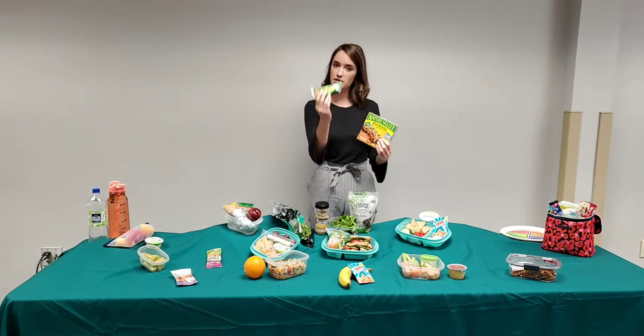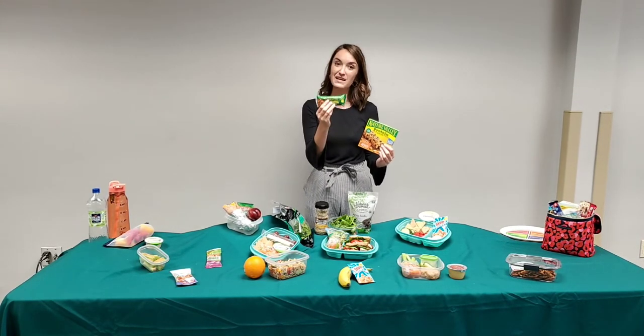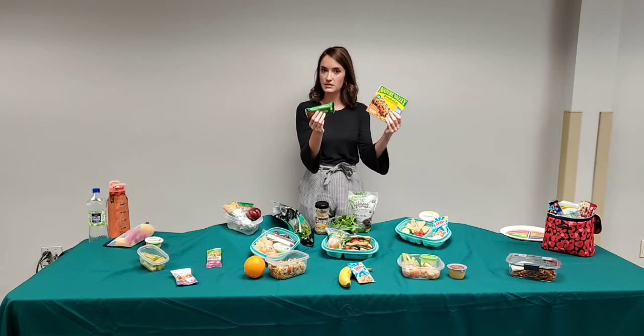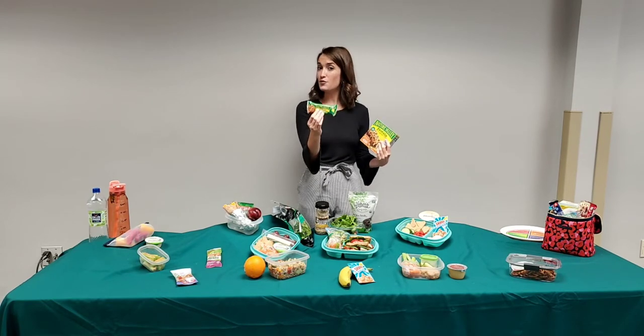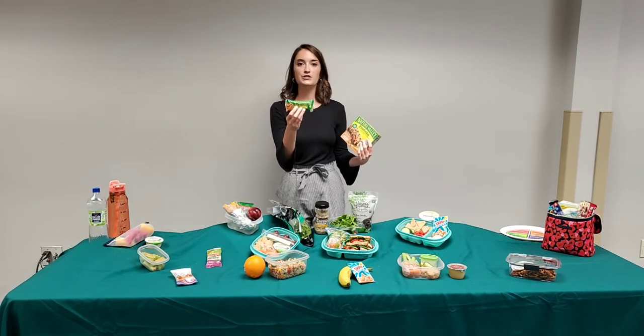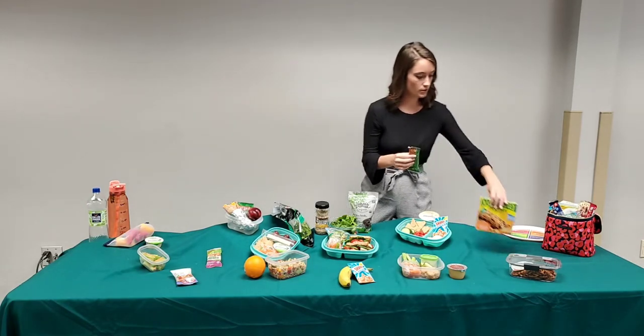So this Nature Valley variety has more added sugars and it's mostly carbohydrate based. So having the added protein really helps, with more nuts and seeds in this to keep you full and satisfied. If you had this one, I would probably say you might want to pair it with a cottage cheese or something on the side to get that protein in there.